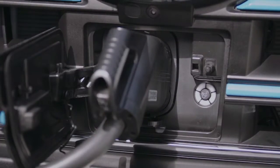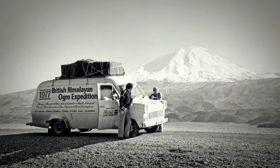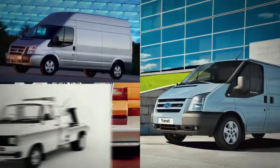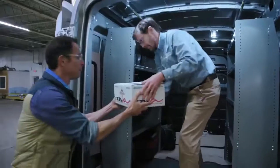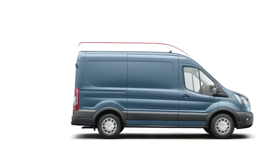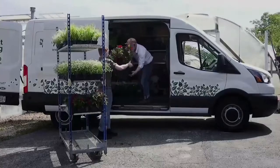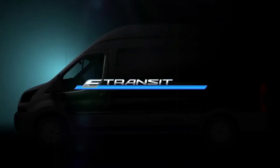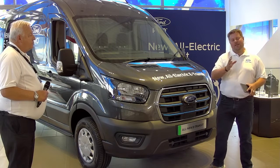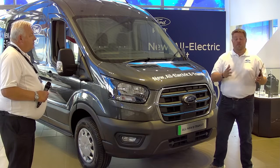Transit is a vehicle that has touched most of our lives, from house moves to moving people, to being a mobile office or workstation, to being the facilitator of the fast and efficient deliveries that we all now rely on. Put simply, Transit is the vehicle to get the job done. Some amazing, iconic imagery. It's amazing how the Transit has touched lots of our lives over the years.